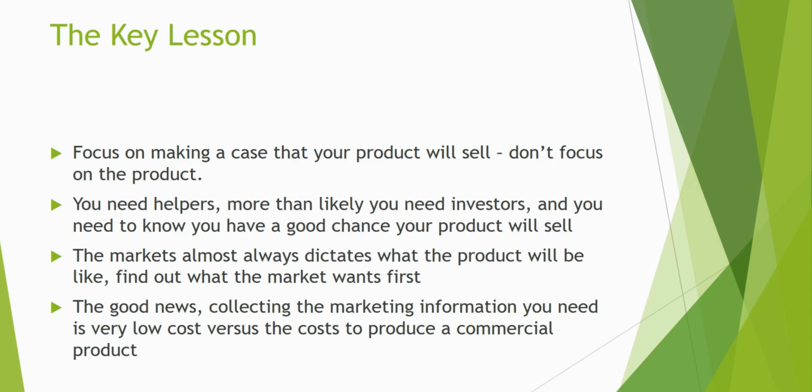Here are some of the key lessons that you want to know. Focus on making a case that your product will sell. Most inventors are totally focused on their product and how much it's needed, but that's not so much important. The question is, how will you sell the product? Can it sell if the market is right and the margins are there?